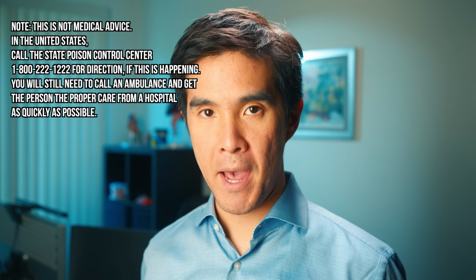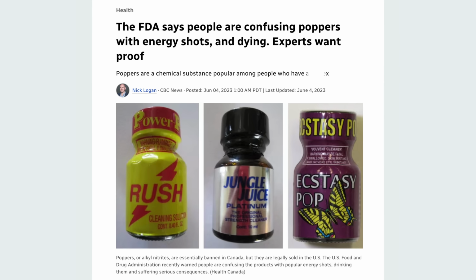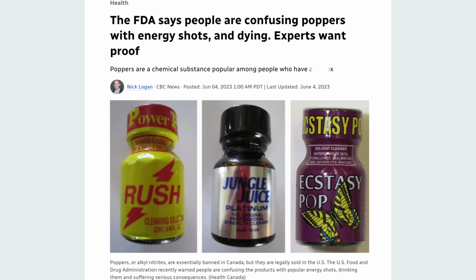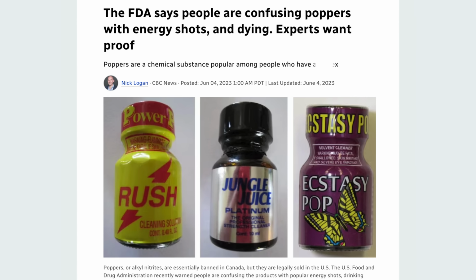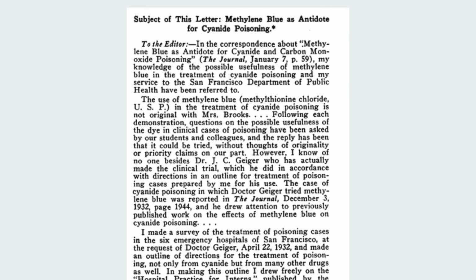Speaking of priapism and throat-numbing spray, there's another substance that's maybe adjacent to some of these concepts called poppers. These are alkyl nitrites. They're inhaled, but sometimes people will drink them. And what happens when you ingest nitrite? That's right, methemoglobinemia. Methylene blue was first theorized as a cyanide antidote.